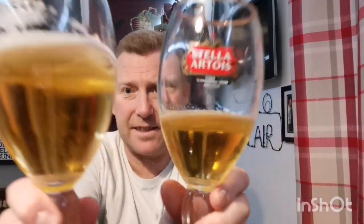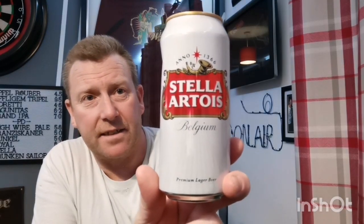But for me, that Stella is not pouring great. It's not holding a head. I'm not getting that raging bubbles. Look, even these have still got a lot more carbonation in them than that. So on this test today, if I'm brutally honest, if I was going to drink one, it would be the can of Stella.